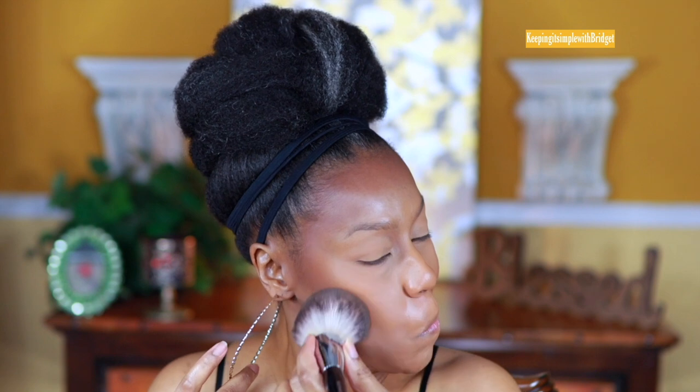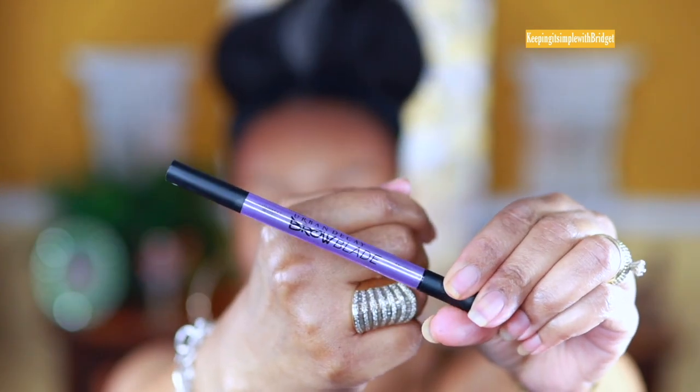Going to take a very large fluffy brush and just further blend out my contour and bronzer. All right, now I'm going to go in with the Urban Decay brow blade, and it's double-sided. One side you get a pencil, the other side you get a really thin brush that provides a really nice ink stain. And because I'm leaning in on a more natural look, I'm just going to lightly fill in my brows.